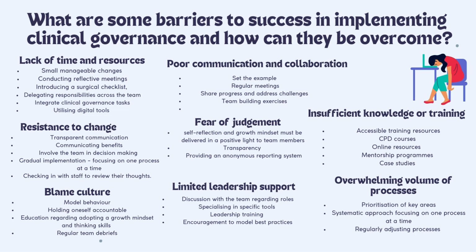Resistance to change. Many team members will be hesitant to adopt a new process after they have been comfortable with existing protocols. The solution to this is transparent communication, communicating the benefits of clinical governance, such as patient safety, but also emphasizing the benefits to staff, such as professional development and improved job satisfaction. Involve the team in decision making, create an open space for feedback on the proposal, and design an approach based on this. Gradual implementation is key, by focusing on one process at a time and checking in with staff to review their thoughts.